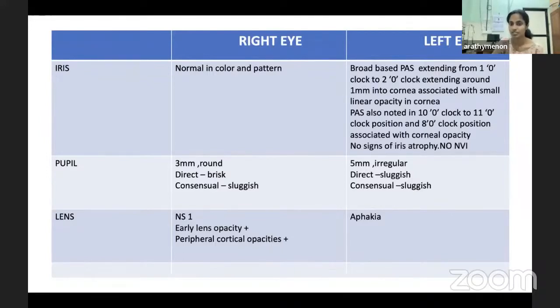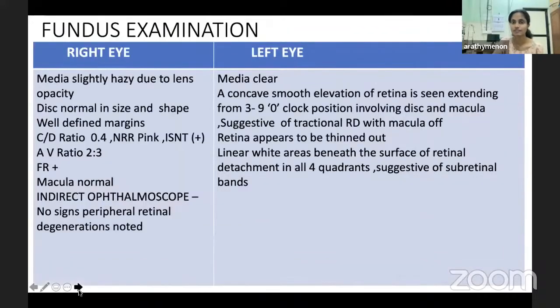Pupil is 5 millimeter and irregular. Direct reaction is sluggish, consensual is also sluggish. Lens status: aphakia. Next is fundus examination of the left eye. Pupil is 6 millimeter.